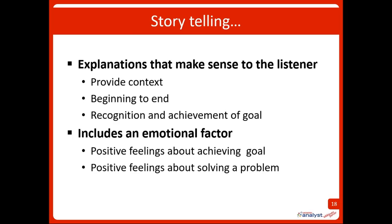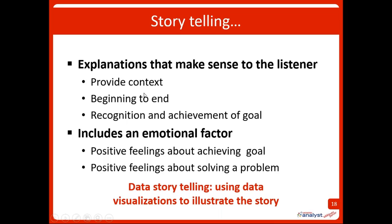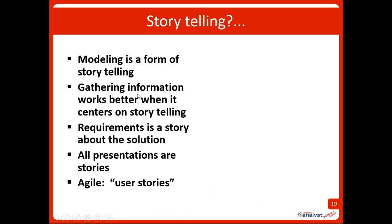Now, storytelling, explanations that make sense to the listener, that provide context for whatever it is that you're talking about, gives a beginning and an end to the whole thing. The story contains a recognition, achievement of a goal, and it includes an emotional factor, a positive feeling about achieving the goal, a positive feeling about solving the problem. A particular form of storytelling is data storytelling, using data visualizations to illustrate the story.